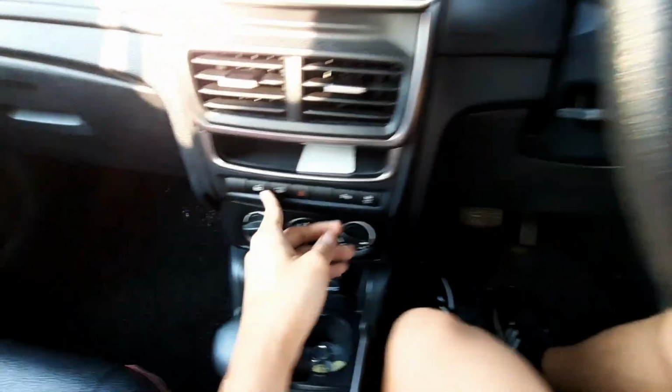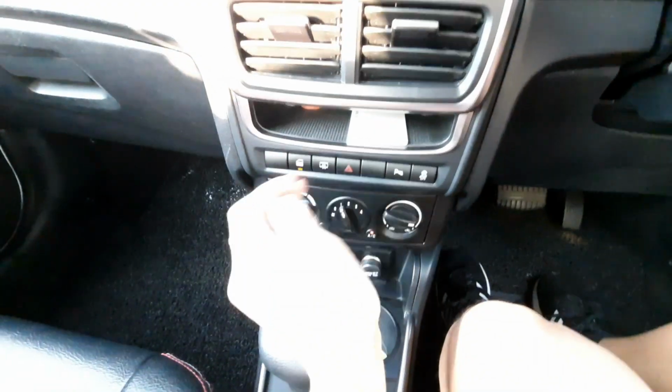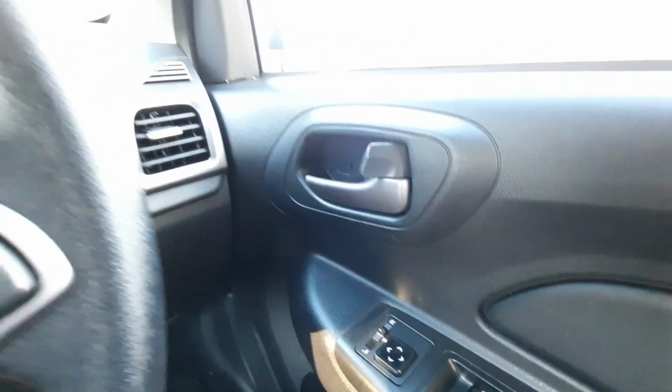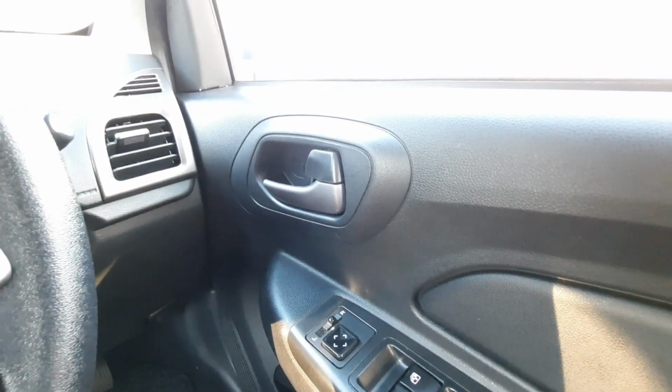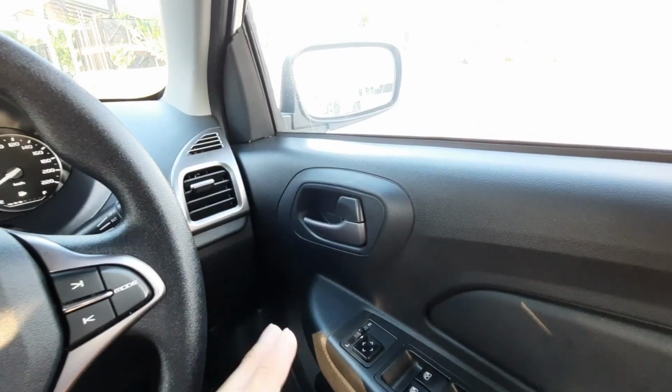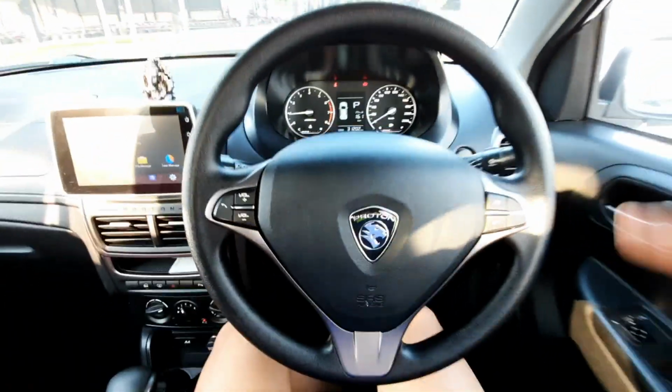So okay, here's the central locking of the Proton Saga. It's mounted at the center, so you press it to lock. In my opinion, the door closing sound feels more solid than the Perodua Bezza because it does not generate a loud sound as compared to the Bezza. So now let's start from the steering wheel.